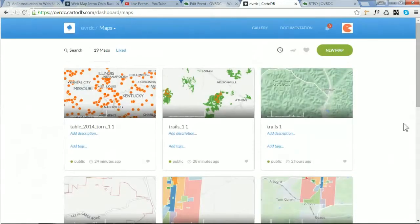Yeah, that is basically it. Any other questions on CartoDB before we jump ship and get even more complicated? No, it's pretty simple. It's really about setting up the data first and making sure you have all the fields that you want.